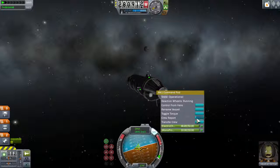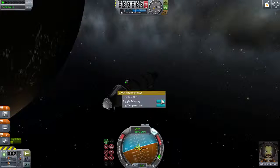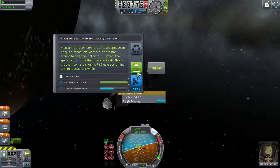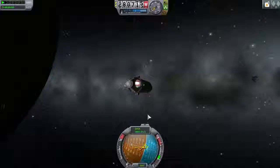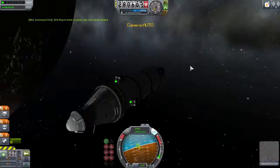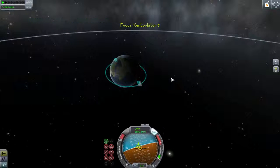Crew report. Display on. Log temperature. Measuring temperature of space appears to be quite impossible. There is no matter around, either hot or cold, except for the spacecraft thermometer itself. This is probably going to give you guys something to think about for a while. Yes, it will. EVA. EVA report. Keep data. Board. Alright, now we've collected all of everything we came here for.